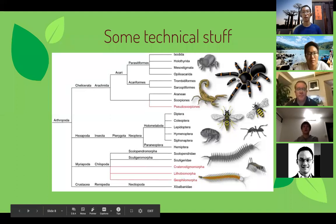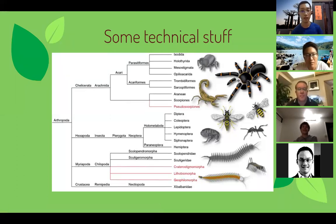Before we go into the photos, we have to talk about some technical stuff. Insects and spiders are invertebrates, so they're animals without a backbone. But looking a bit closer, they're classified as arthropods. What is an arthropod? It is an animal with a segmented body and an exoskeleton. Animals like worms or sea slugs don't have an exoskeleton, so they cannot be classified as arthropods. Animals like centipedes, ticks, fleas, spiders, scorpions, wasps, and ants are what we call arthropods, because they have a segmented body, which I'll talk about later, and an exoskeleton that protects them from heat and water loss.